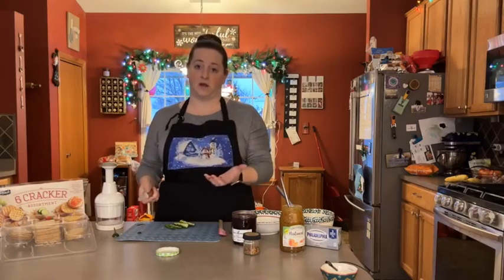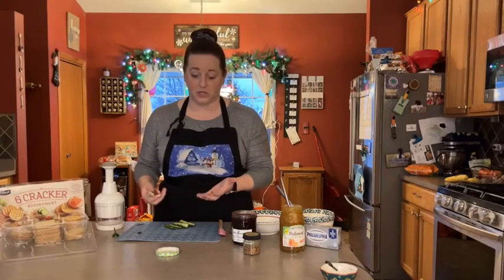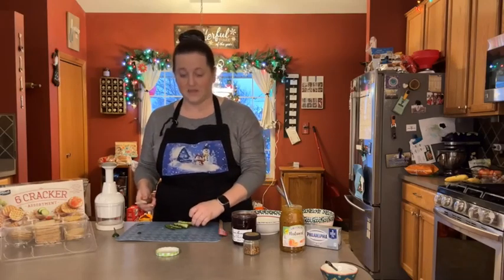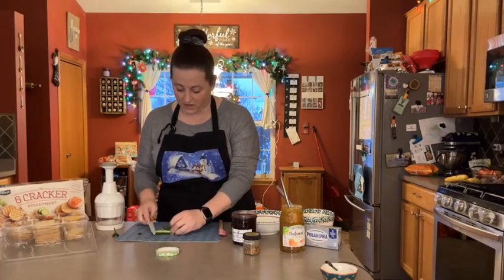Now, here's where, depending on the heat level that you want, you can choose to leave the ribs and seeds in or take them out. I am choosing to take them out.